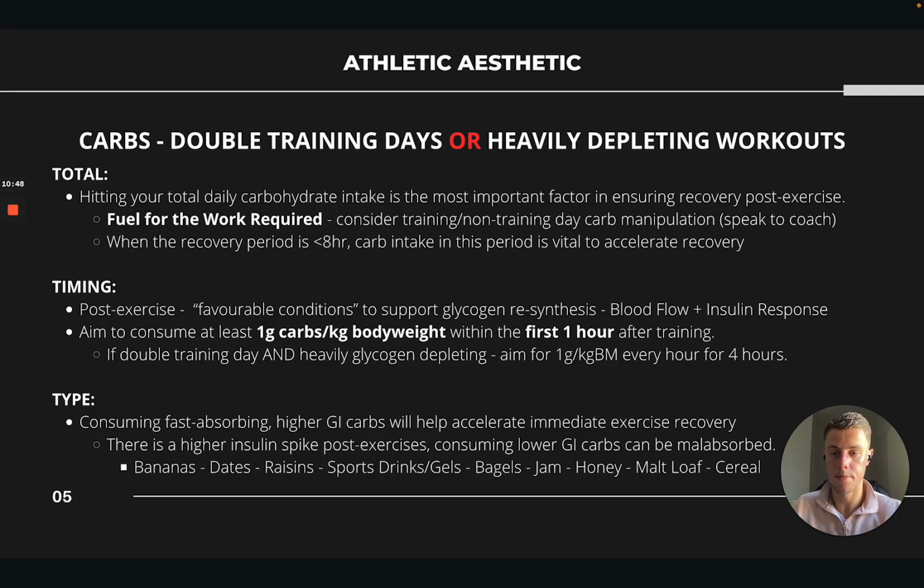And regarding the type, we want to be consuming fast-absorbing, high glycemic index carbohydrates, as this will accelerate the rate at which the food you've consumed goes into your bloodstream and then into the muscles. There's a bigger insulin spike post-exercise, and we want to make the most of this, so consuming those more sugary carbs will be beneficial. Also, those lower GI carbs, which I talked about on the previous slide, can be malabsorbed because they're quite high in fiber.